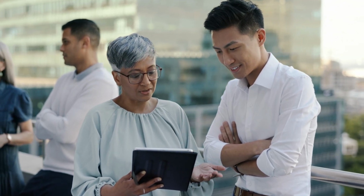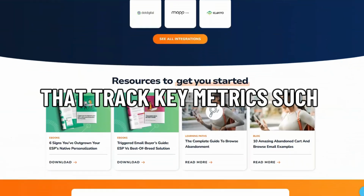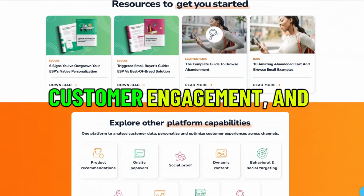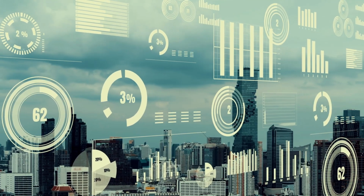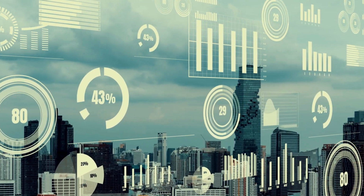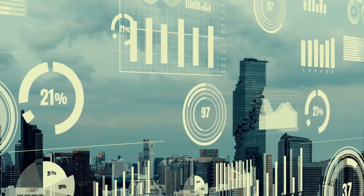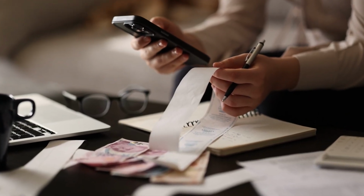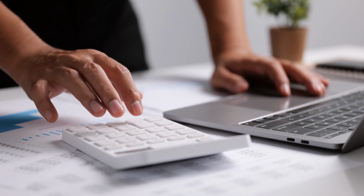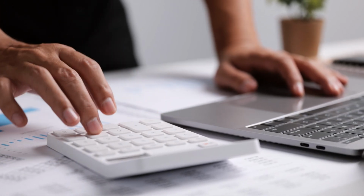Fresh Relevance provides comprehensive analytics tools that track key metrics such as conversion rates, customer engagement, and campaign ROI. This data-driven approach allows you to identify successful strategies and areas needing enhancement, enabling you to make informed decisions for future campaigns.